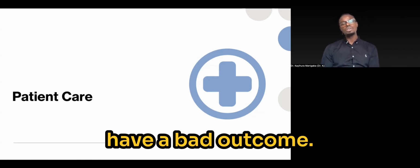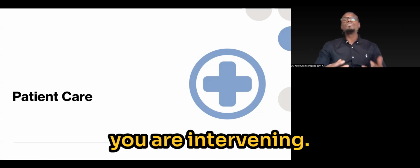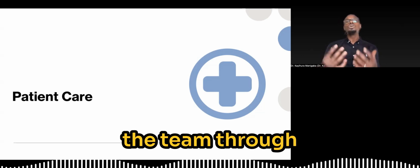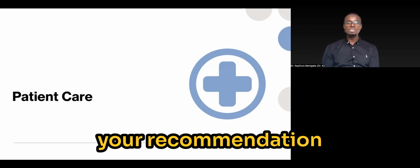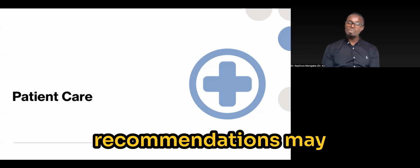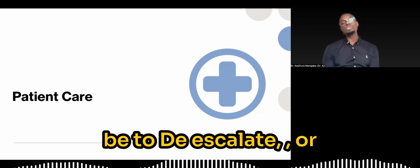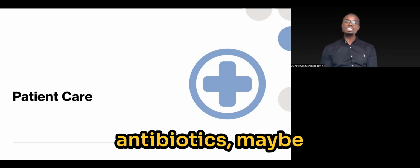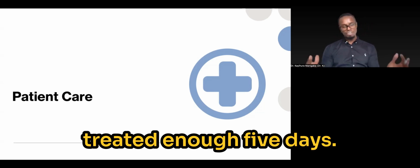and cause them to have a bad outcome. As an infectious disease pharmacist, you are intervening on a daily basis and working with the team through multidisciplinary rounds where you can provide your recommendation so patients are on the right antibiotics. Some of those recommendations may be to add on an antibiotic. Some of those recommendations may be to de-escalate or maybe discontinue antibiotics, maybe shorten therapy. We treated enough, 5 days.